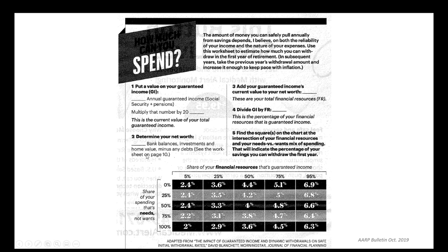Then determine your net worth: your bank balances, your investments, your home value, minus any debts. Add all those things up. Then add your guaranteed income's current value to your net worth. That's going to be your financial resources. Now divide your guaranteed income, your Social Security and pension number, by your financial resources. So what they're trying to determine is how much of your financial resources will continue no matter what happens.